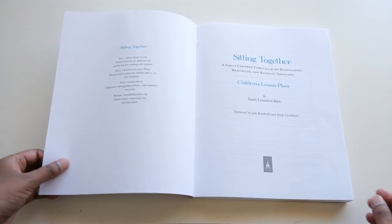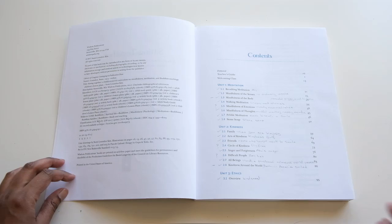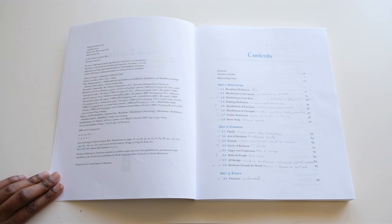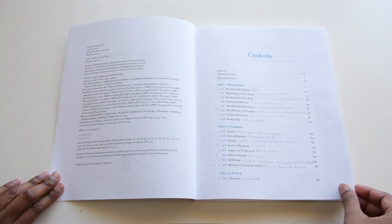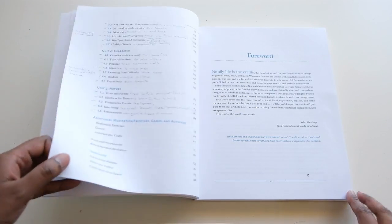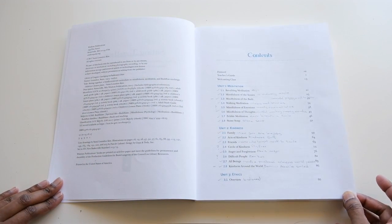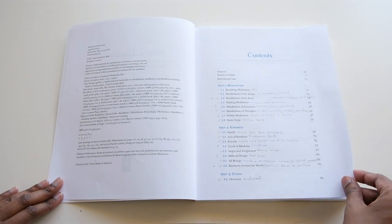In this book, you have all the children's lesson plans. It is recommended for children aged 3 to 12 years of age. As you can see here, this is also split into 5 units, which are exactly the same as the adult study guide, except for the last unit, which focuses on nature instead of service. So you have meditation, kindness, ethics, character, and nature.